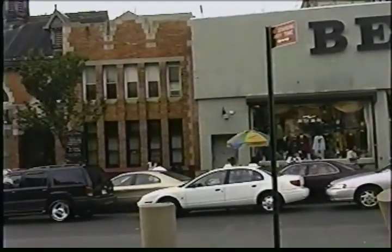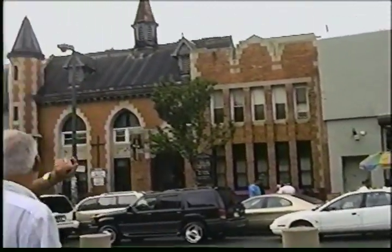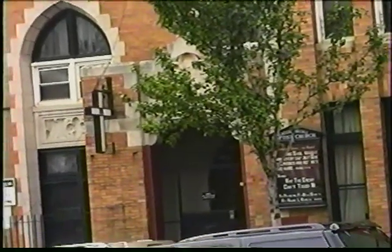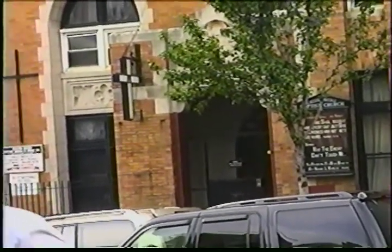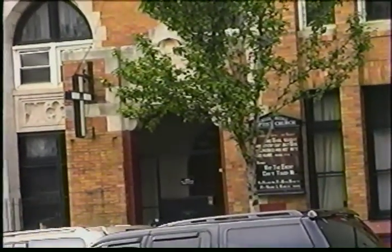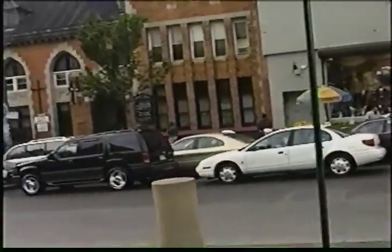There were a few restaurants. The church, of course, has been here for many, many years. Right at the point where the subway is, was a third area movie theater, the Louis Grand. Also beautifully done, beautifully proportioned, looked like a small castle.